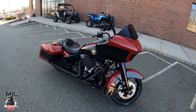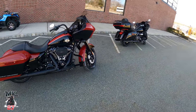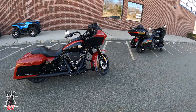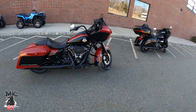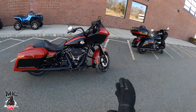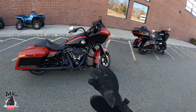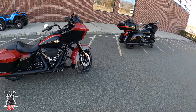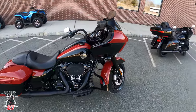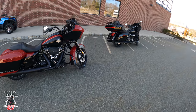This bike is going to run you around $26,000. This paint option alone is gonna run you another $1,000 on top of that, after freight and deliveries and all those fees and everything. You're looking at a base price of $30,000 for this specific bike right here. That's not including taxes, right? So yes, a really high amount of money when you compare it to, let's say, the regular Road Glide, which is going to start around $21,000.